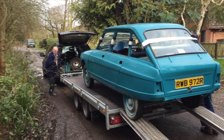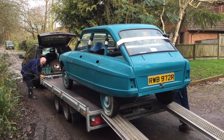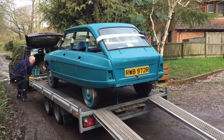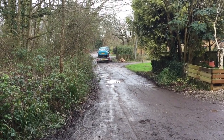You know, you've got the lens cap on. That's Robert. And if you look at the back of his car, that's some Citroen DS alloys. Anyway, there goes the Citroen Ami on its way to its new home.